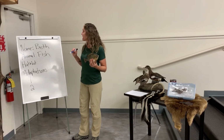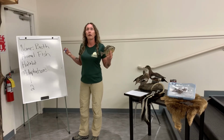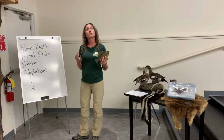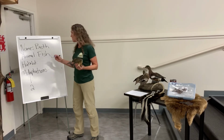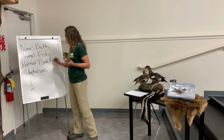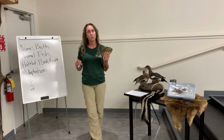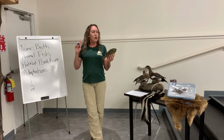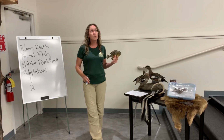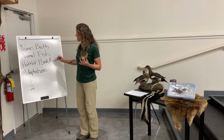Now the next one is habitat. Now many of you are going to say water, and I'm going to say water, like your bathtub water? No, so we want to put pond or river down so we know it's a natural habitat. And then adaptations, so you're going to come up with 2. So a fish has very unique adaptations compared to a lot of other animals. So fish are born with gills, and that helps them survive in their water.